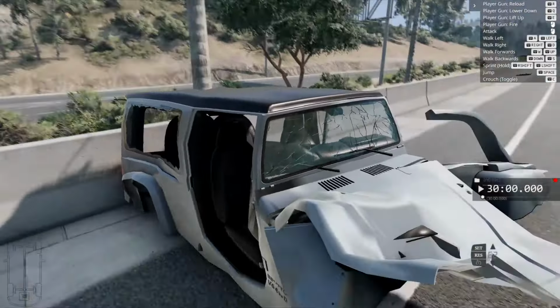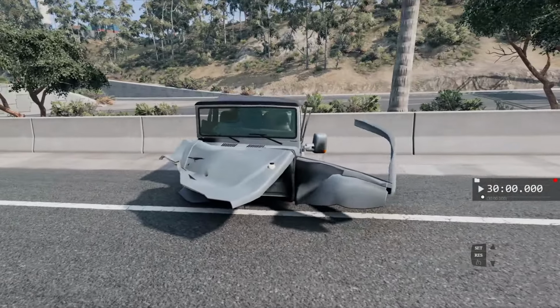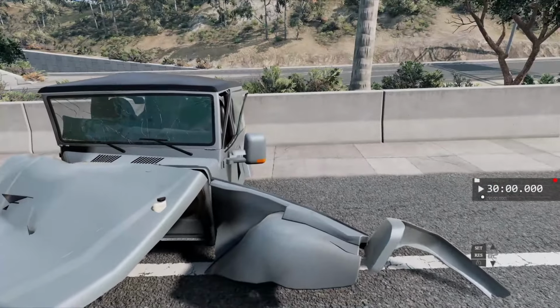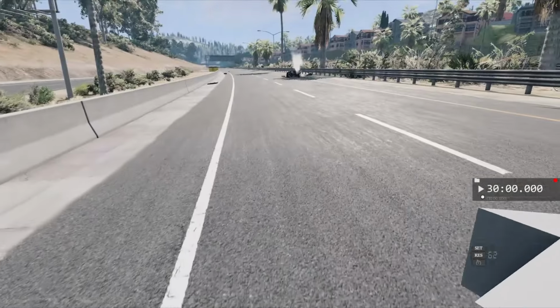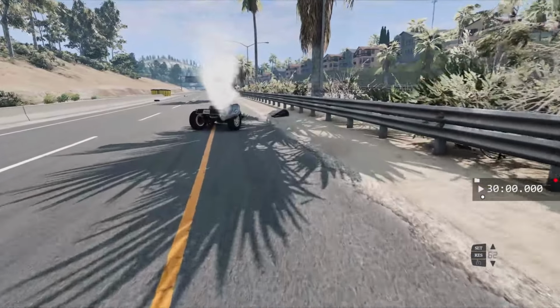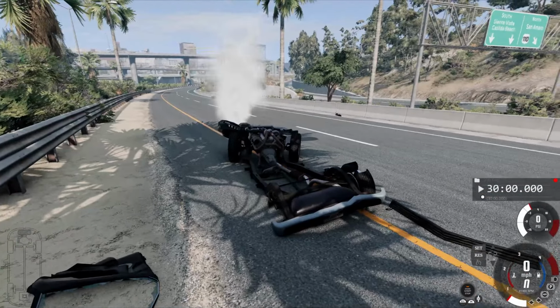That's my chassis, and this is my body. Fucking hell. Alright, now it looks somewhat like a Wrangler. Jesus. Can I open the doors? Nope, it's locked. Alright, anyway. Nice crash. Oh, I can't even get inside. So, do I have to go back to the chassis if I want to get inside of this vehicle? Oh yes, I have to do that. Alright, anyway.